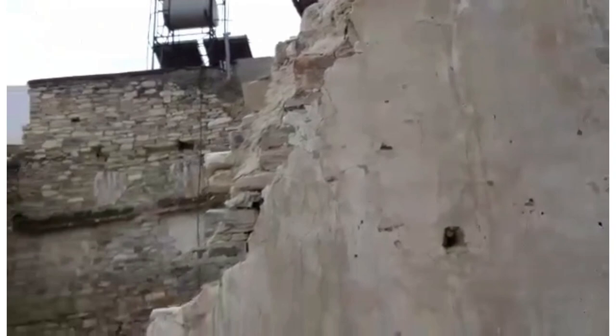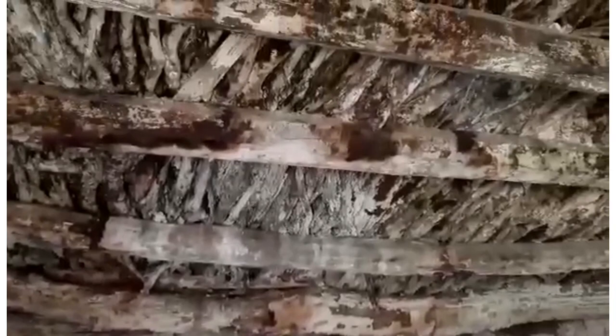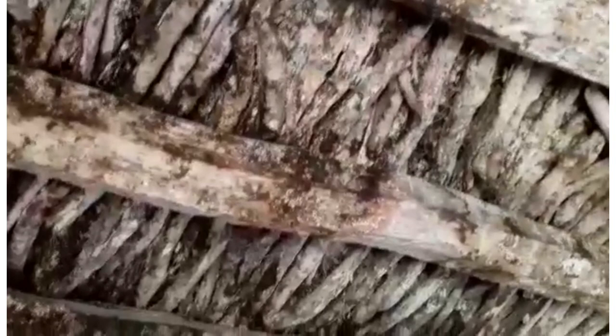Right, let's go inside, eh? Have a look. Oh, it's pretty dark. There's some old baskets here. Look, old baskets. And there's the old traditional ceiling or roof. Beams were like that, and then they got sticks and then mud on top. You see? That's what we used to call the lath and plaster there. White plaster. That's an old basket. Look at that. Dusty old thing.